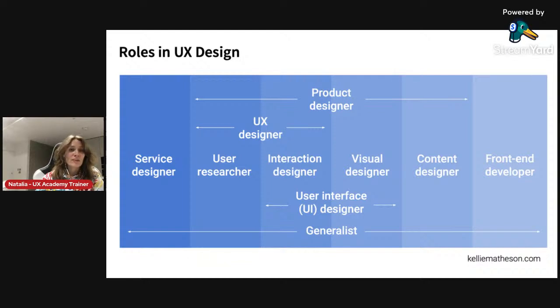And maybe you will feel that user interface design is what you would like to do. Or you will find that user research is actually very interesting for you, and you would like to become a user researcher.